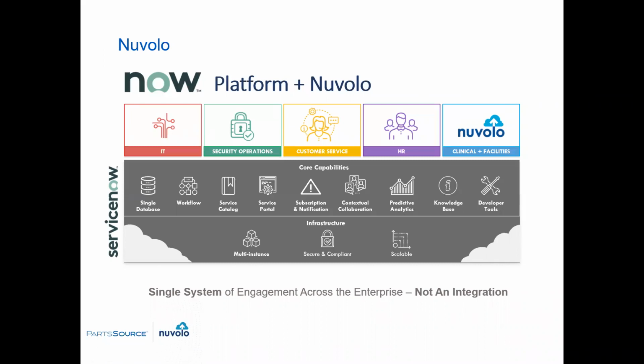Why we enjoy this is because it's not an integration, right? We get to utilize all of the great components of ServiceNow, like the high availability, redundancy, backup, the reporting engine, the service portal, notifications, developer tools. And Nuvolo, as a purpose-built application on this platform, serving facilities, clinical engineering, and also cybersecurity needs of hospitals and facilities, we get to focus on the industry. We get to focus on building bulletproof applications that are built for you guys, right? So as regulations change, as Joint Commission adds another clause or changes to 100% PM compliance like they did recently, we can build those into our application and not have to worry about any sort of underlying network or background capabilities.